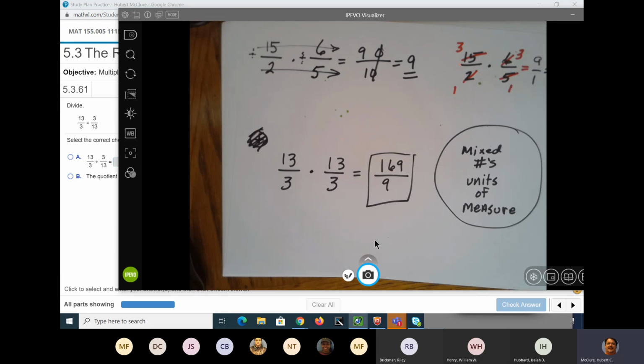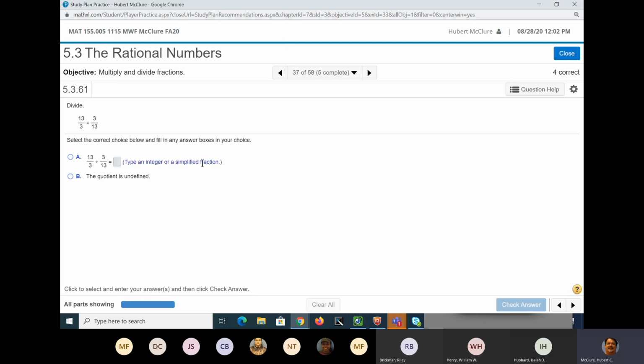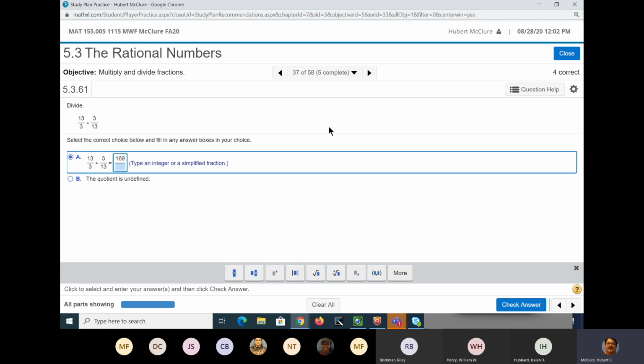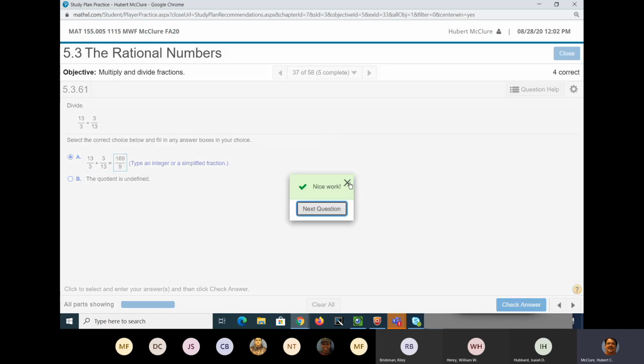All right. 13 times 13 is 169. And then 3 times 3 is 9. And then, of course, mixed numbers are only used with a unit of measure. So unless you're asking for cups or gallons or height, weight, whatever the case may be, if they're not asking for a unit of measurement, you just leave it as a fraction. Now, the directions may tell you to write as a mixed number. Well, that's directions. And let's see what this one says. Type as an integer or simplified fraction. So it doesn't say mixed number. So that'd be 169 divided by 9. So make sure you read the directions, okay?